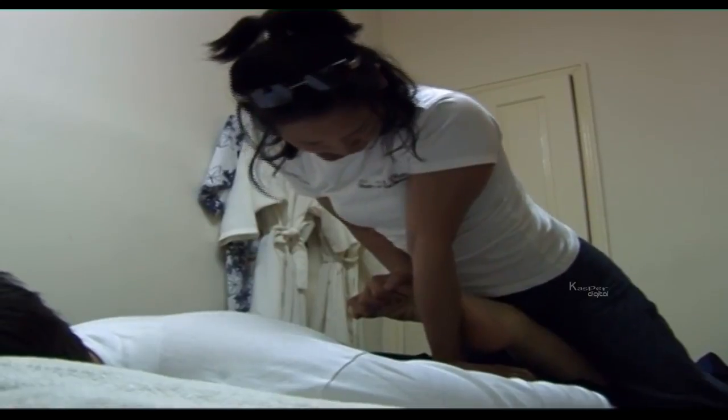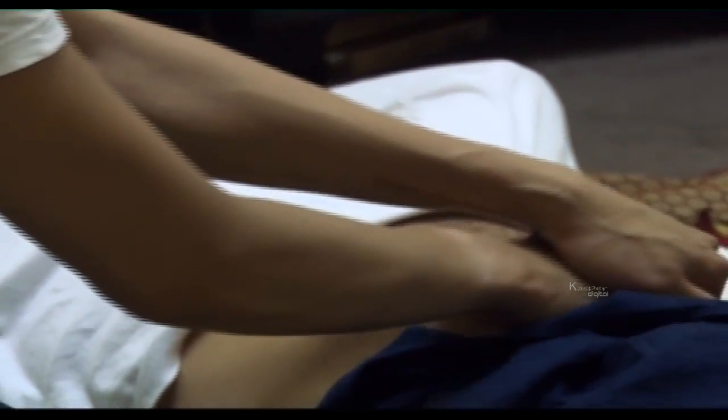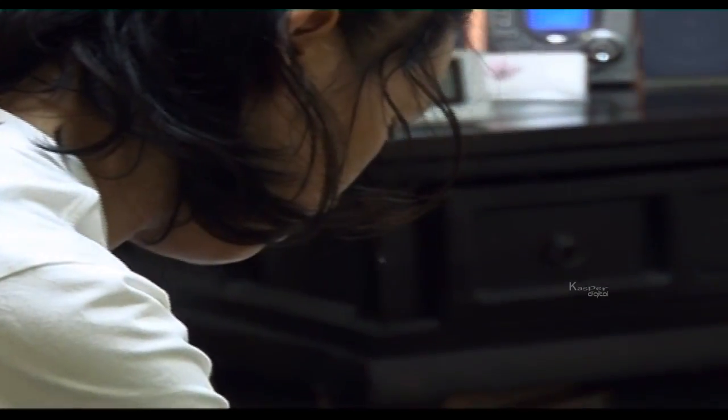The only time Taylor uses oil in the massage is for the abdomen area, which she softly massages in a circular, clockwise motion. In the last section of the session, it's time to get down to some serious Thai massage.